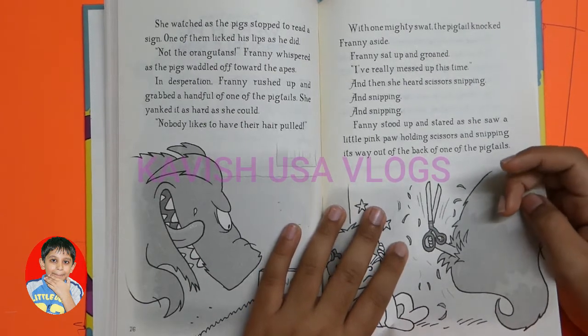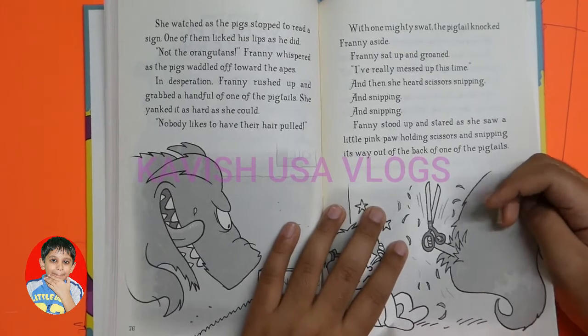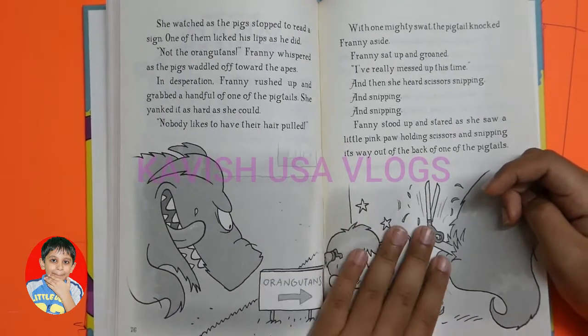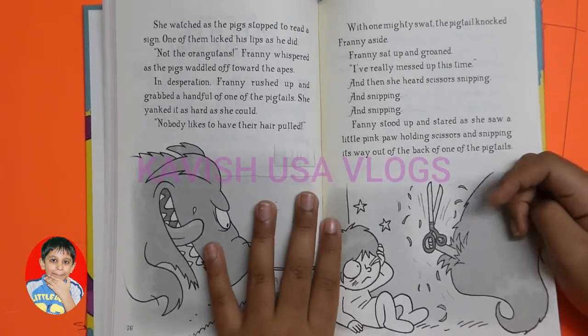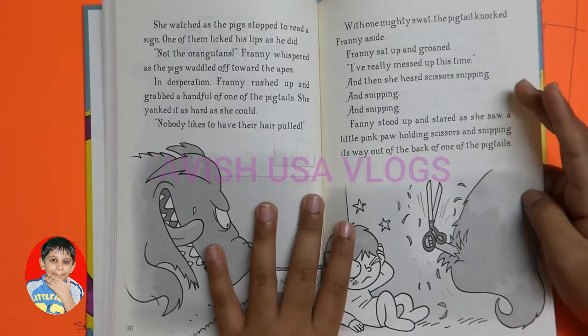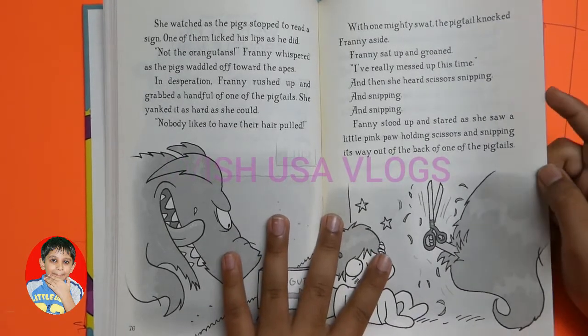Franny rushed up and grabbed a handful of one of the pigtails. She yanked it as hard as she could. Nobody likes to have their hair pulled. With one mighty swat, the pig knocked Franny aside. Franny sat up and groaned. "I really messed up this time."